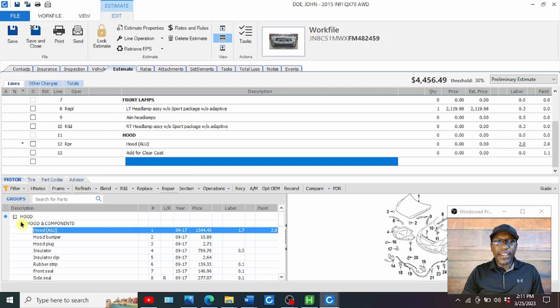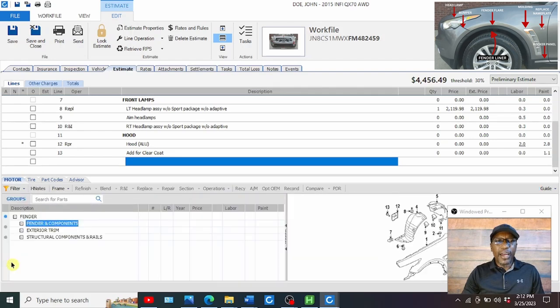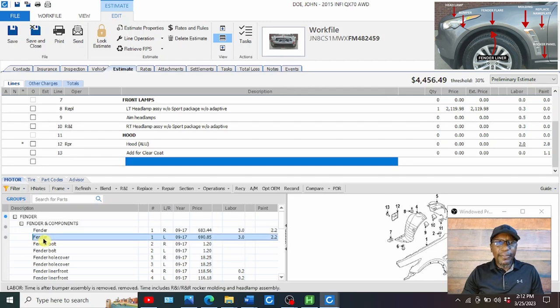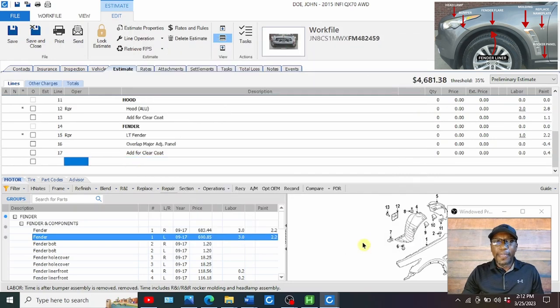Now we are done in the hood section, so we go into our next panel, and our next panel is our fenders. Let's double click on our fenders. Remember, the left fender is being repaired because our damage was all down our left side, but the right fender is being refinished or blended because the hood is being completely painted, okay? So let's click on this drop-down window right here. We're going to select our left fender. We're going to choose repair. It opened up a window. And how many hours did we say we wanted to repair that fender? 1.0, 1 hour. It automatically figured up the refinish. I'm going to say add to estimate.